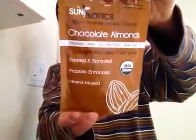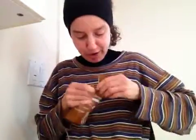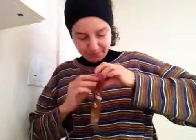And the final one of the almonds we're going to taste is the chocolate almonds. If you're a fan of chocolate or cacao, then you will probably like this. The only thing they add here that's different, and they don't use any salt in here, is organic raw cacao powder and organic coconut sugar. So this will be a sweeter type of almond snack. But the sugar content is still pretty low if you're concerned about sugar. It doesn't have a lot.